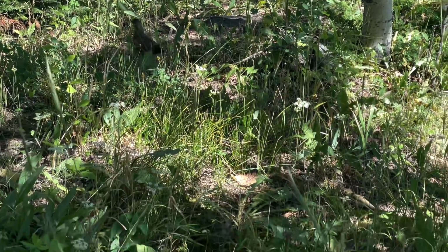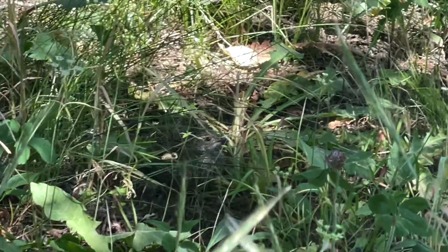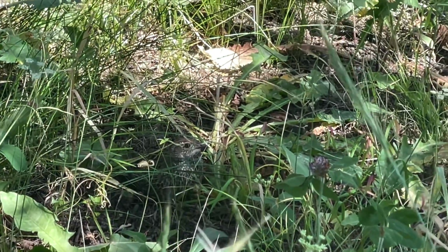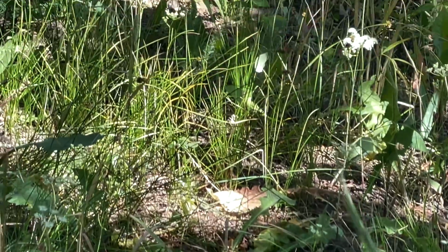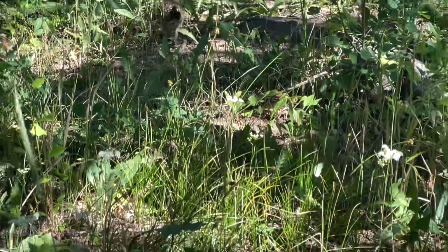One of my favorite parts of our mountains is the wildlife. You don't have to wait long and you will find animals all over the place. Little grouse camouflage in the bushes and moose walking by.